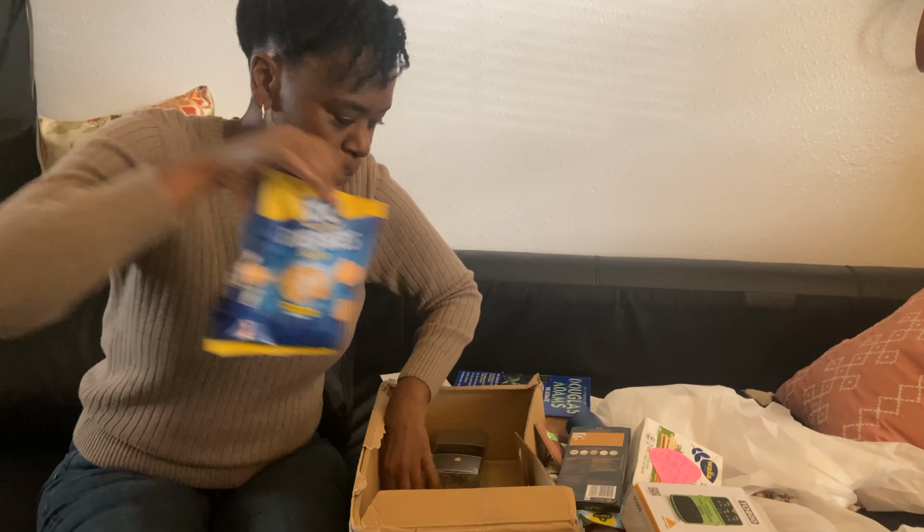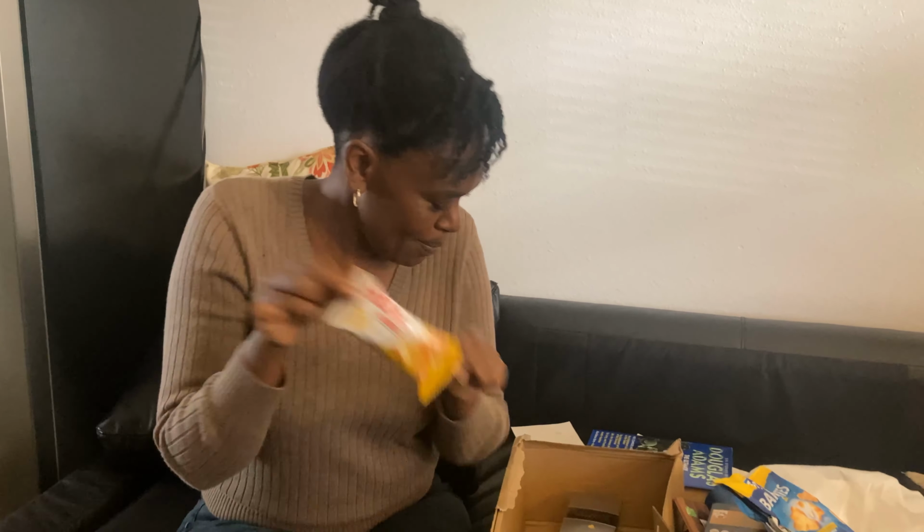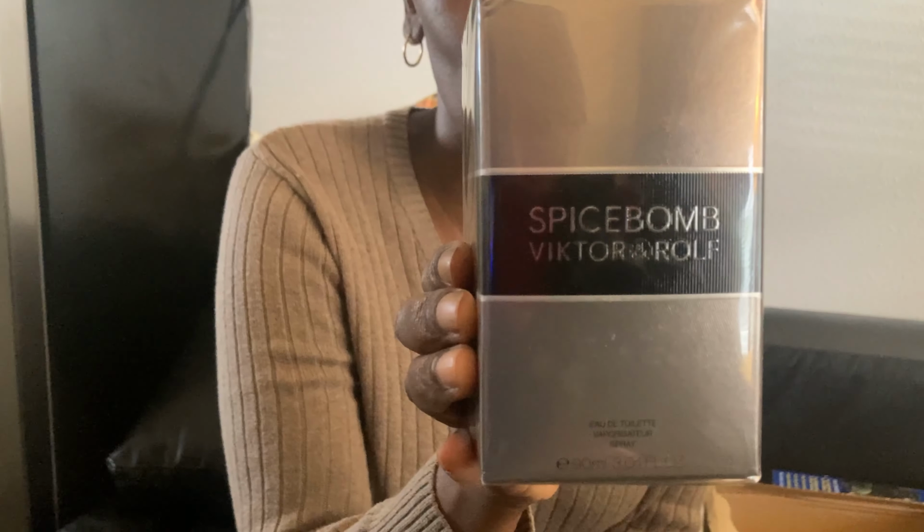Two more things to go. It's a Swiss roll. Oh. That's for Alan. I don't do sweet things. So that is for my baby. Yeah. And finally, and I did this intentionally. You have to read this for yourself. Oh, Spice Bomb. I love this. I think that is mine. It's yours. Yeah. Really? I thought it was mine. You're tripping. Of course it's yours. So I will do a separate video on that.